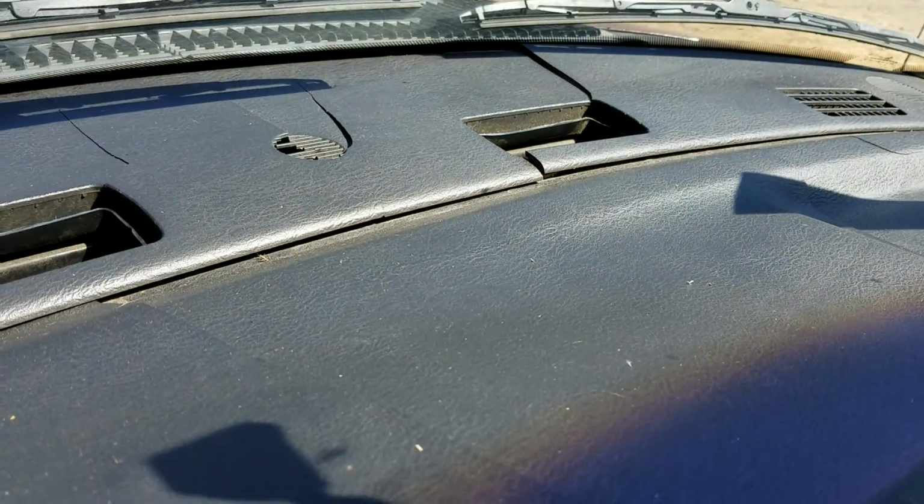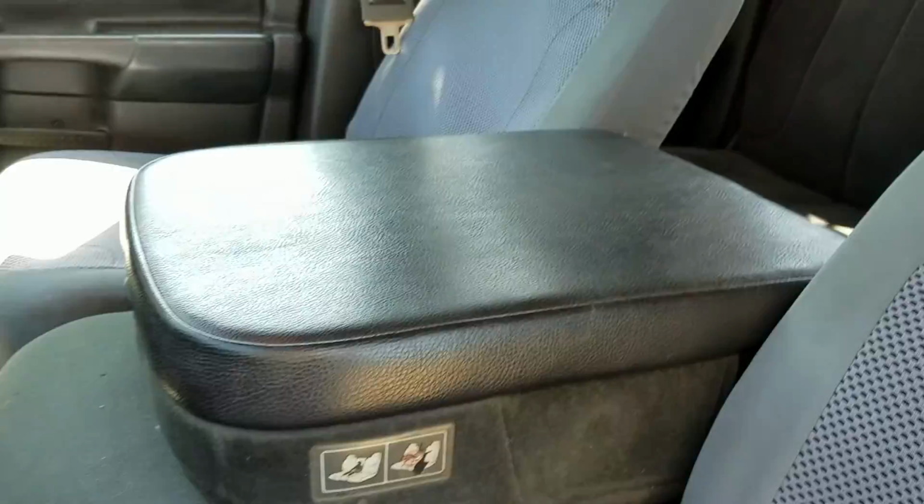There's some cracking here on the dash, right there. It does have seat covers on it, but for the most part, the seats are in really good shape. There's one spot, and I can't remember where, but there is a spot on this seat somewhere that shows a little bit of wear to it.